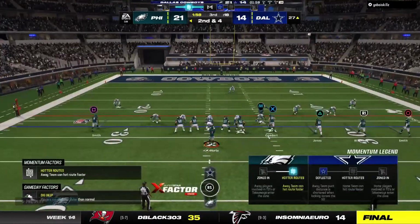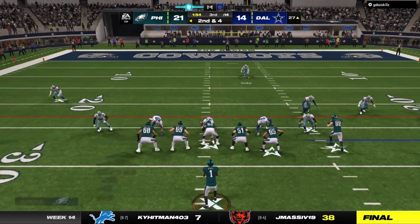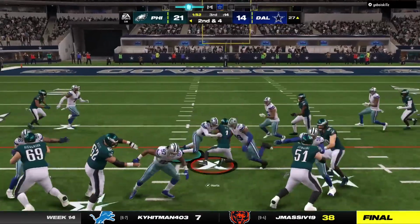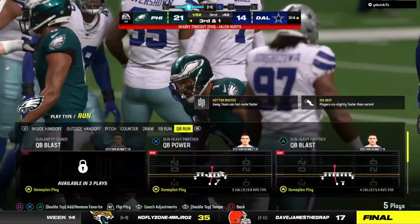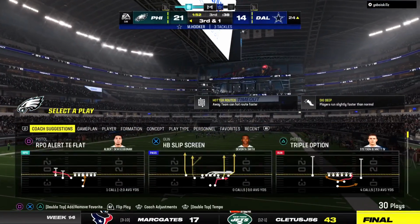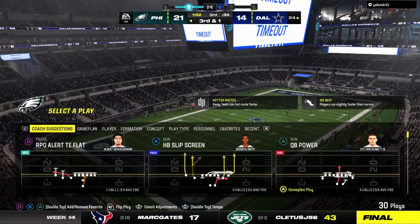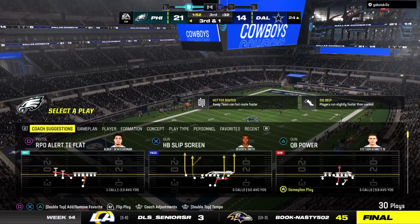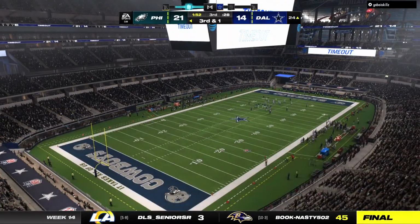Ball on the 27. Here's 2nd and 4. And tackled down after a gain of 3. Leaves him with 1 yard to go on 3rd down. Now hold everything here because this is about the last guy that they would want to see shaken up. Quarterback Jalen Hurts in some discomfort. While they come out and take a look at him, we will step aside for just a moment.